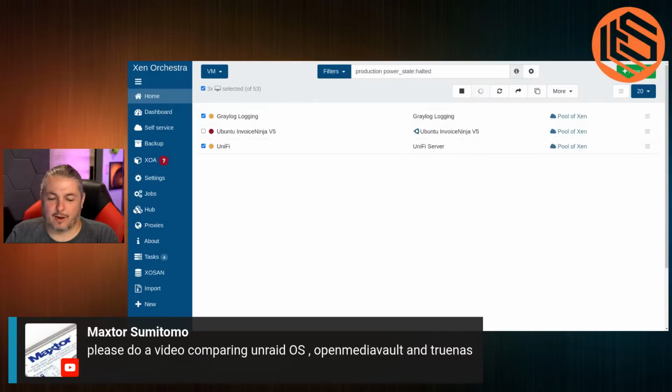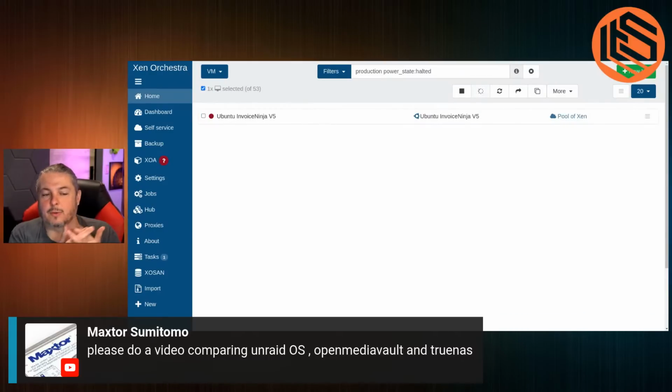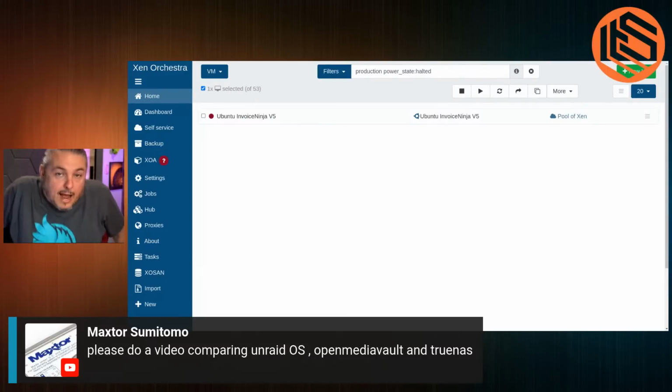Please do a video comparing Unraid. No, I'm not going to because there's no point in doing it. First, it's been done. Second, it's been done a lot. Third, Unraid is not for performance. It's something great that makes people in the home lab happy who have a lot of things and want it easy to run. And it's got a use case for all of that. It is not performance oriented. I don't think they're going to do anything for it. It's not based on ZFS. I just don't have an interest in running it. There's not a use case I have for it.